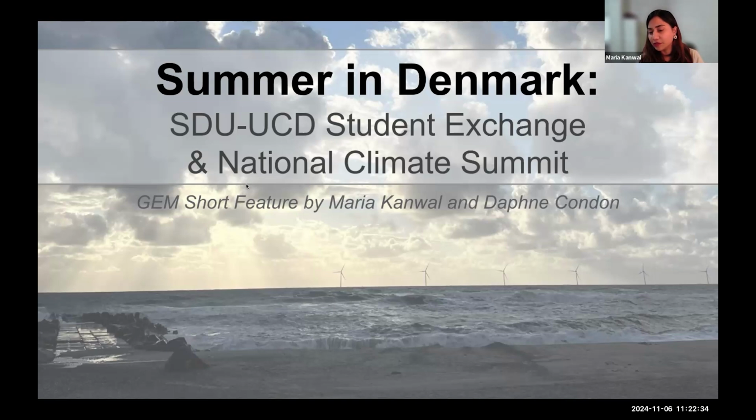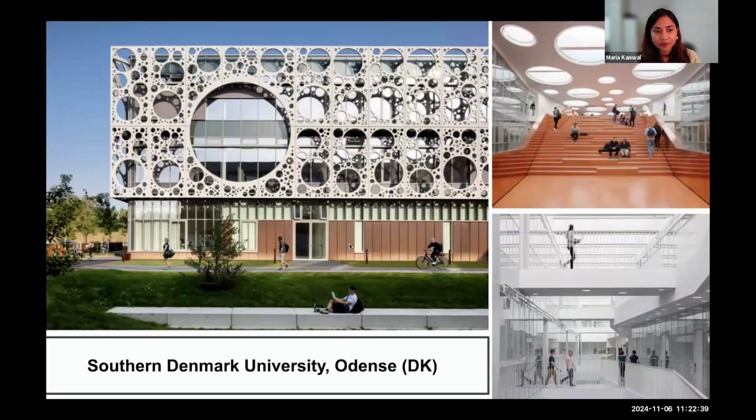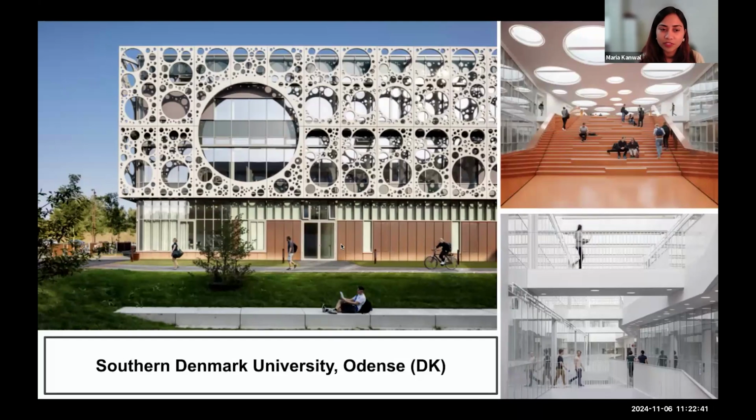Odense. So Daphne, if you could go to the next slide, please. So it was a wonderful experience to add on to the students already working on the climate action plans for the Danish municipalities. And it gave them the chance to witness the Danish urban planning and design, and specifically SDU campus planning as well. So SDU campus has many interesting multi-use and design and energy efficiency features.